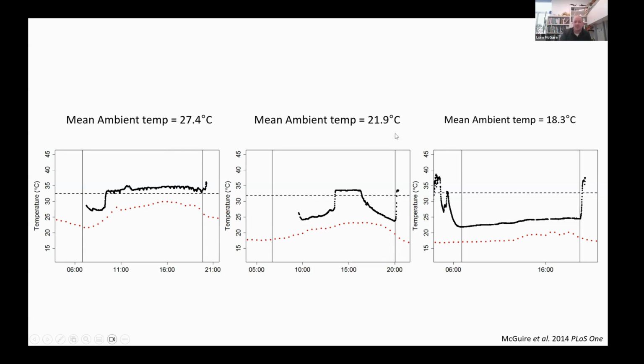In the middle, it's a somewhat cooler day, only about 21 degrees Celsius. We've got a bat that's in torpor in the morning, warms up to normal body temperature in the afternoon, torpor again in the evening, and then right at sunset, that bat warms up and then it departs from the site. And then on the right here, we've got one of the cooler days. The mean ambient temperature was only 18 degrees Celsius. That bat was already torpid even before the sun rose, and it's remained torpid for the entire day. But then right at sunset, the bat warmed up and then off it went, and it continued on migration that next night.